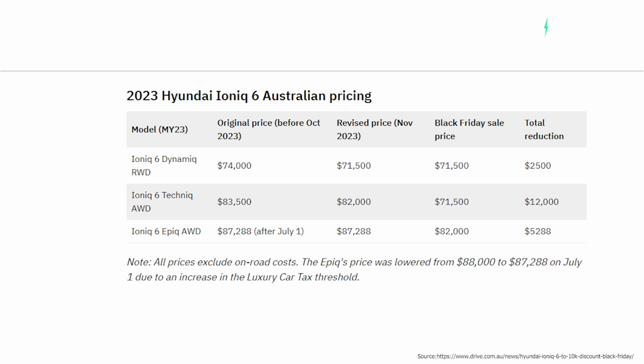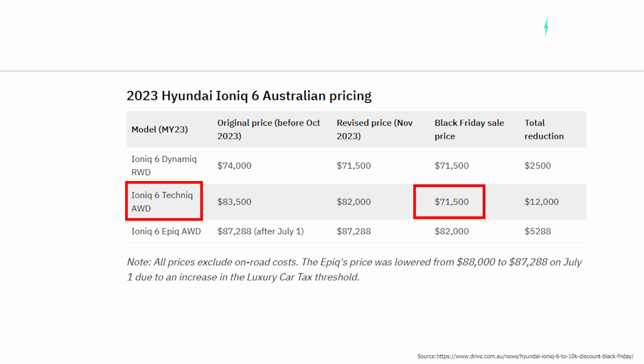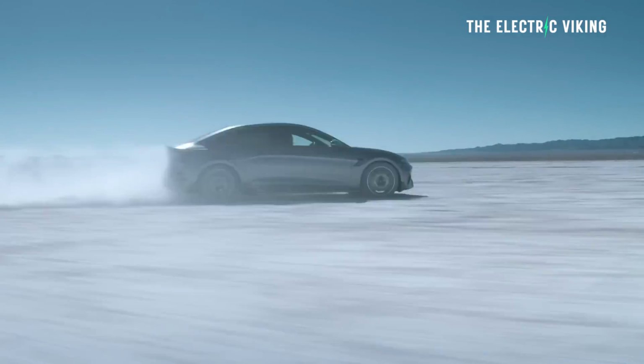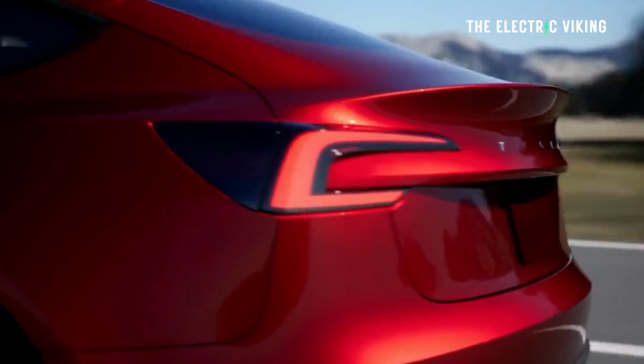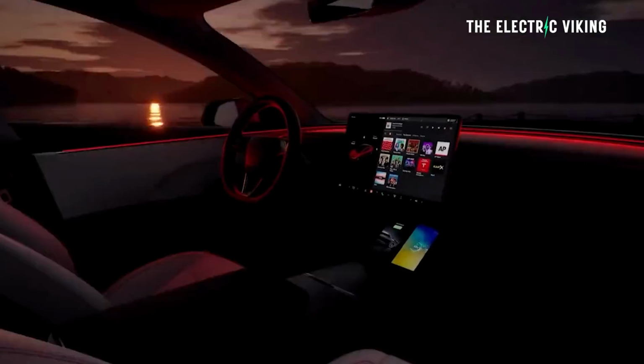The only real option here, out of these three cars, in my opinion, that you should consider buying would be the Ioniq 6 Technique all-wheel drive, the mid-spec all-wheel drive model, at $71,500. But then the question is, well, BYD Seal Premium, is it better? The Tesla Model 3 Highland long range, that's probably better. To be honest, I probably still wouldn't buy one of these personally.